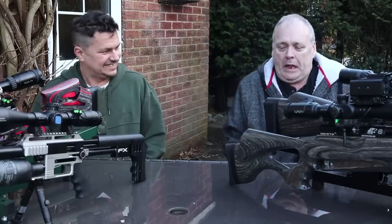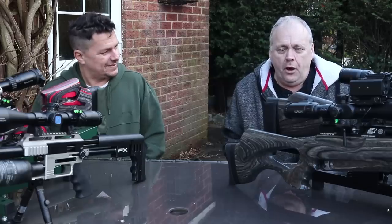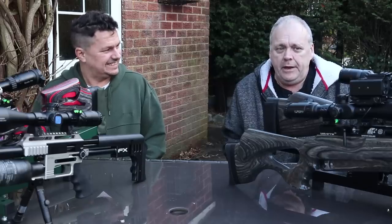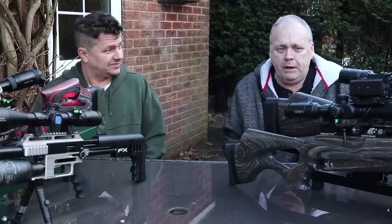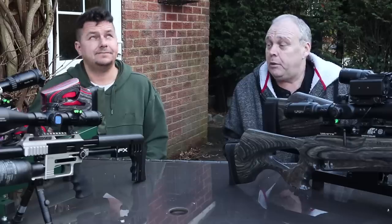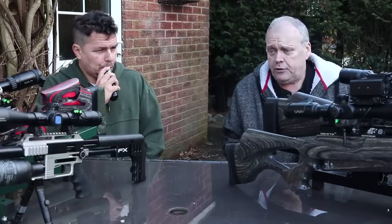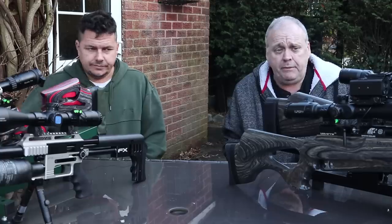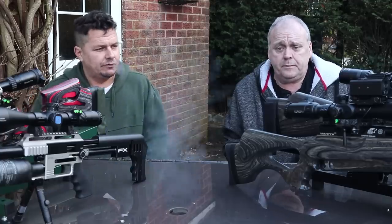In my opinion, I'd put the Wolverine R first. Yep. Because it's not as complicated as the Red Wolf. I think the Red Wolf's a good rifle. Yep. And there's a lot of people that disagree with me and put it the other way round. But for simplicity, it's just a matter of loading, cocking, aiming, firing. I think that's quite a reasonable assumption.